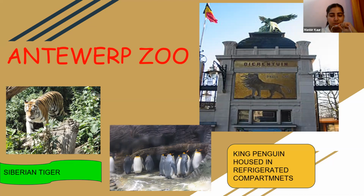So the number of animals in this zoo is 5,000. And the zoo holds over 950 different species. And some of them you can have a view over here. So the first picture you can see is a Siberian tiger. So the picture in the middle one, can you guess? Penguin. Yes, king penguin, which are housed in refrigerated compartments.